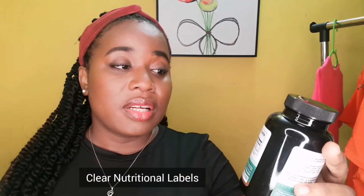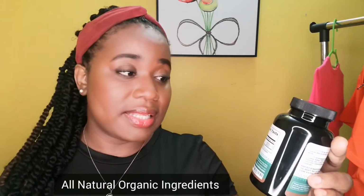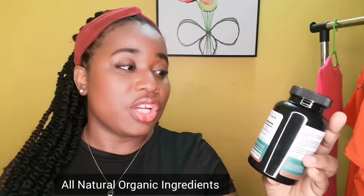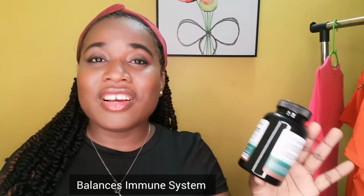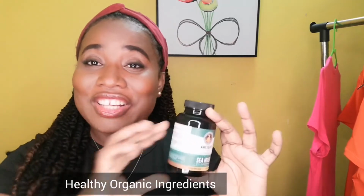Now, before we get into all of that, let me tell you what I like about the packaging. I like that it's very simple. I like that they have basically laid out what's in the supplement. It says that it's made of 800 milligrams of organic Irish sea moss and also organic bladderwrack, which is a supplement also in addition to the Irish sea moss, which is helpful for building energy and also to balance your immune system so that you're not always feeling low or tired or getting ill so often. So it's a very good overall supplement, and that's pretty much all that's in this package, organic.